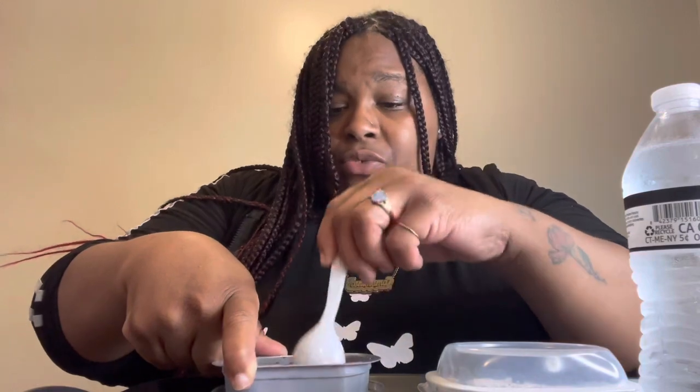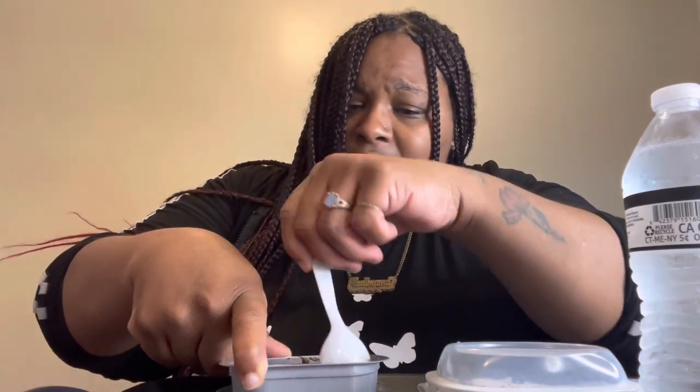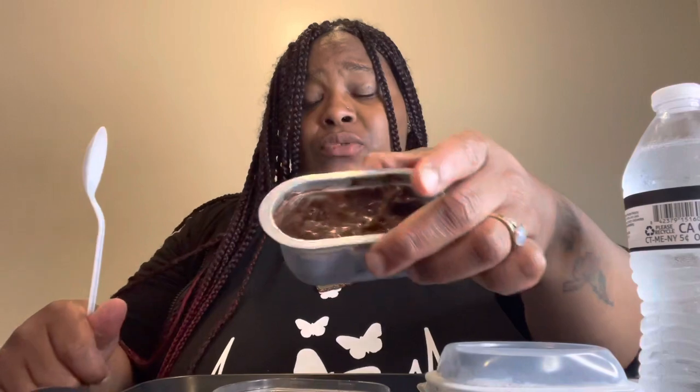I mean, it's definitely rich. It's kind of like a mousse form, but now it looks like pudding. I'm not really getting the cheesecake taste. But it's alright for all you chocolate lovers out there. Yeah, I can definitely try that. It's not giving what it's supposed to give. But, you know, I digress.